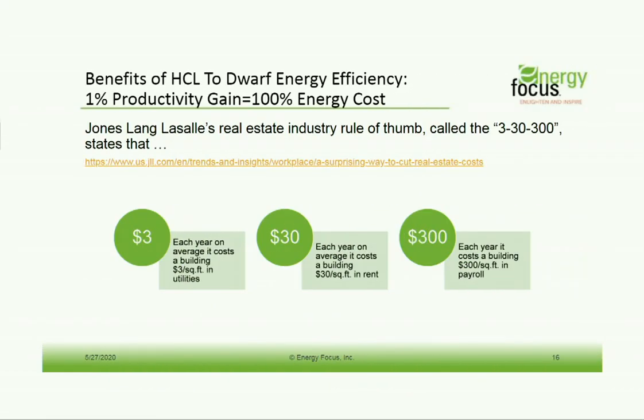So to put the last few slides into perspective, and where we're going with this, we're always looking at how this can be beneficial to the customer. How can they take those productivity gains and consider them in their project? It's very obvious that productivity gains will far outweigh any energy efficiency savings that we've calculated thus far. If you look at the 3-30-300 rule, $3 being the average utility cost per square foot per year, $30 being the rent per year, and $300 being the payroll or people cost per year.